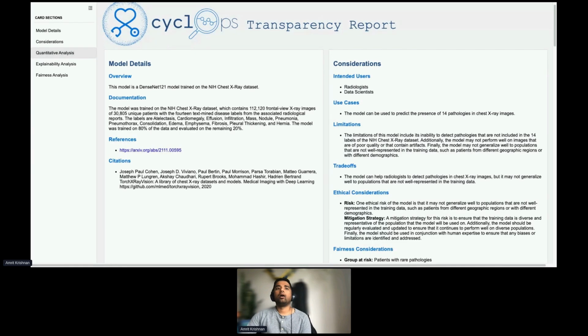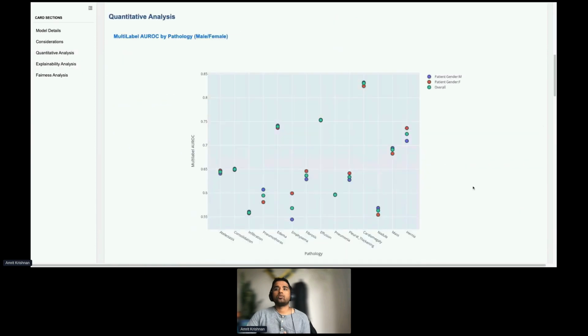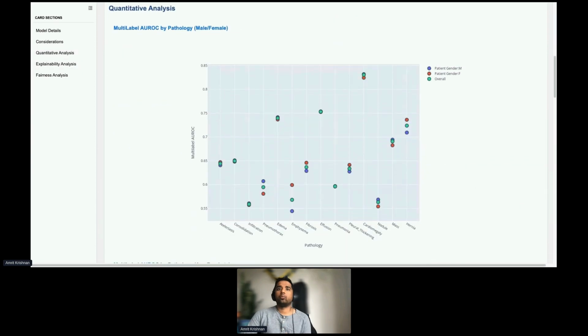And you can have Cyclops help perform quantitative performance analysis. So earlier I showed you examples where we use the evaluate API to evaluate the model across patient subpopulations. So here is an example where this particular model classifies input images into different pathologies. So here we have pathologies such as fibrosis, edema, hernia, nodules, etc.